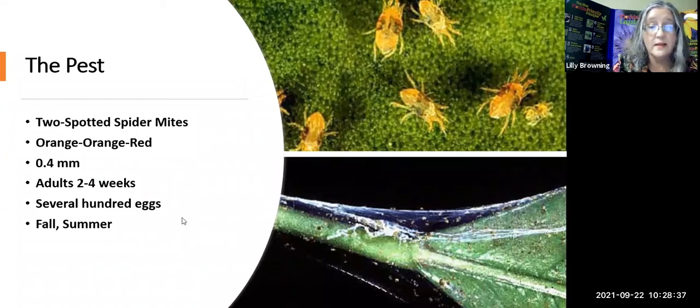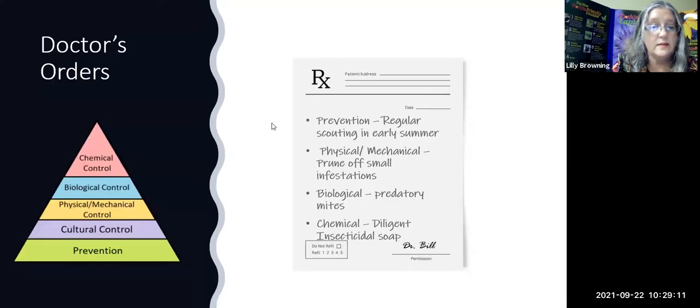So an insecticide is going to do nothing to a mite. They're usually orange to orange red, very, very small. They can be adults in 2 to 4 weeks. They'll lay several hundreds of eggs, and usually you'll see them in the summer and the fall. And you will have a plant with this weird kind of webbing all over it. And that's why they're called spider mites, but they're not spiders. They're not insects. They are mites. So what does the good doctor have to tell us about controlling them?